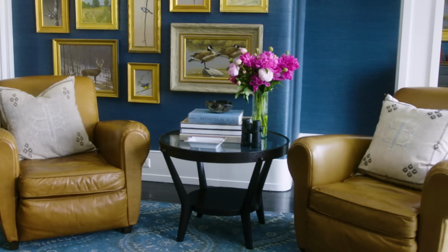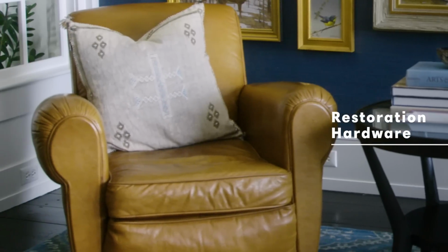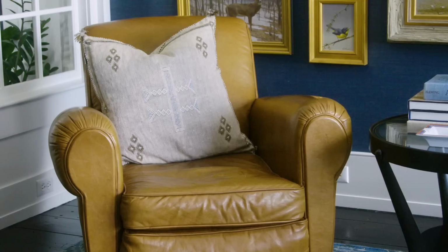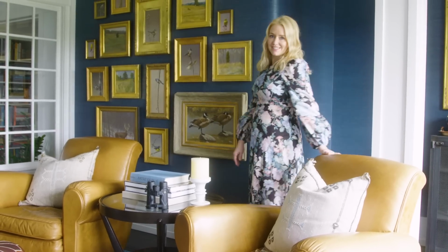These leather chairs are from Restoration Hardware. They're supposed to look like they're from Paris in the 1850s, but they're not. We give them a lot of love. We let our dogs sit in them. We spend a lot of hours in here, so they've been very good to us.